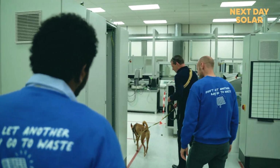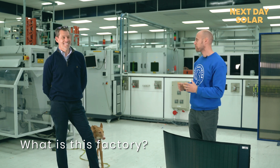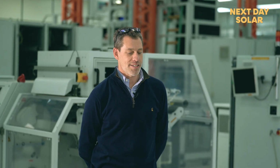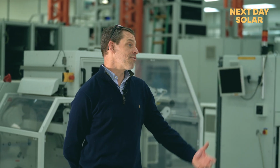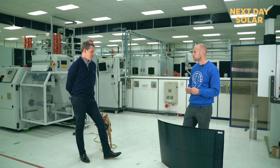So the start of this company was sort of this room here, which looks like a futuristic kind of robotic factory. What is this place? So this is our old production line for a dye-sensitized solar cell, which is under the guise of G-cell, hence why the building is G-cell. But from there, unfortunately, that technology was a little bit old, so we looked for the next best thing.